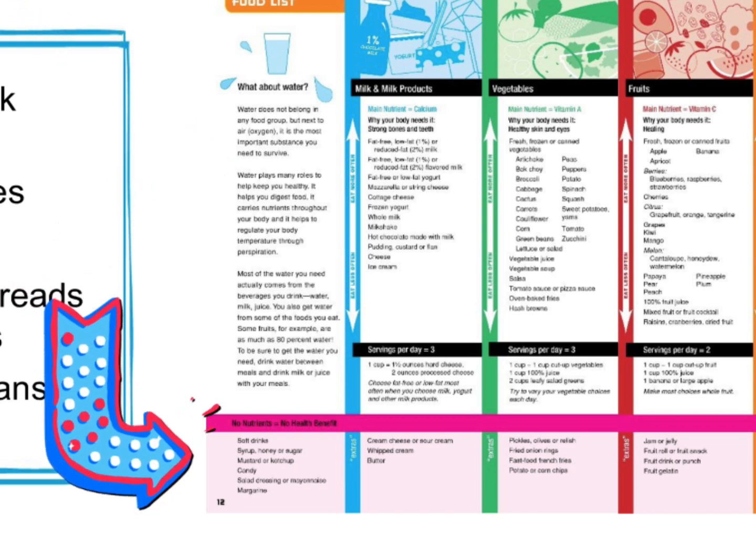extras that don't go into any food group. And really, there's no health benefit at all to these. Soft drinks, syrup, honey, or sugar, mustard or ketchup, candy, salad dressing or mayonnaise, and margarine. So those are some extras.